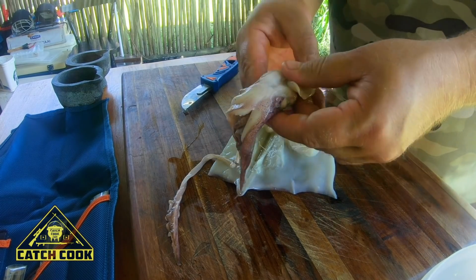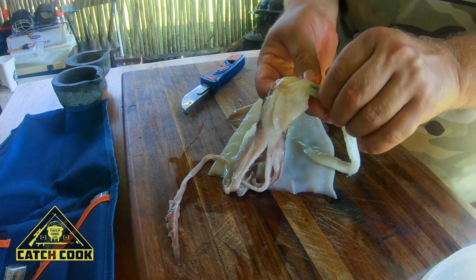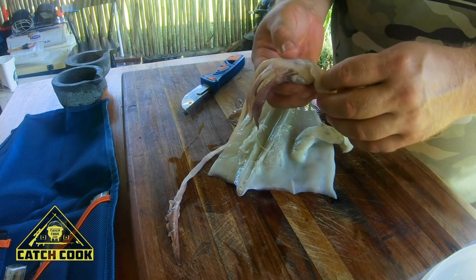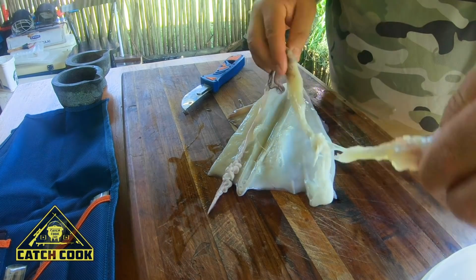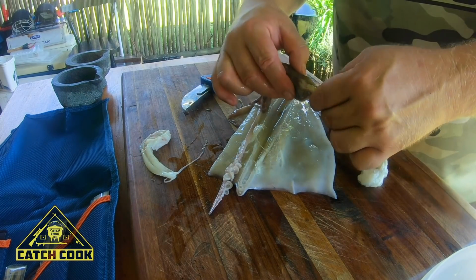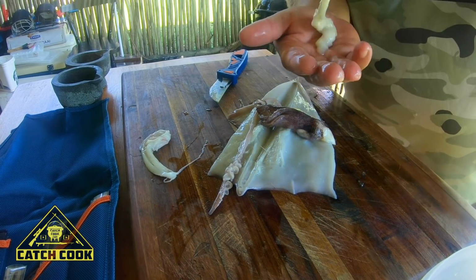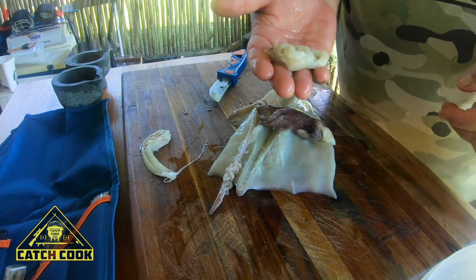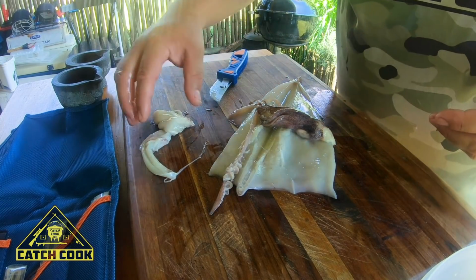Okay, so there's the head and the ink sac. I'm going to keep that ink sac because if I make pasta one day, I can make squid ink pasta. Then I'm going to go here, I'm going to pull this out, and that is going to be the two fillets. That doesn't go to waste. And then just behind the eyes, we can just trim it off. And that's the only piece of waste we have here. That is because there's all the stomach enzymes. You wouldn't want to eat that. In fact, I think in some cultures they actually ferment that, but I'm not going to try that today.